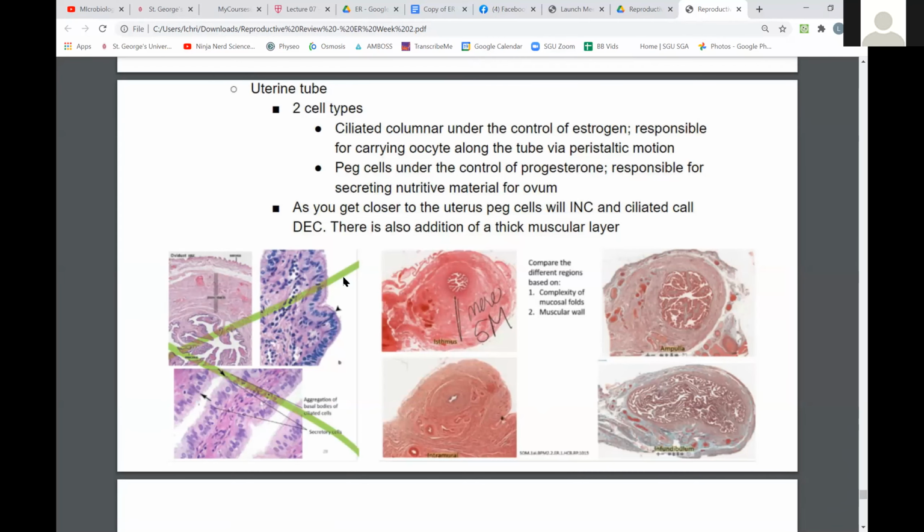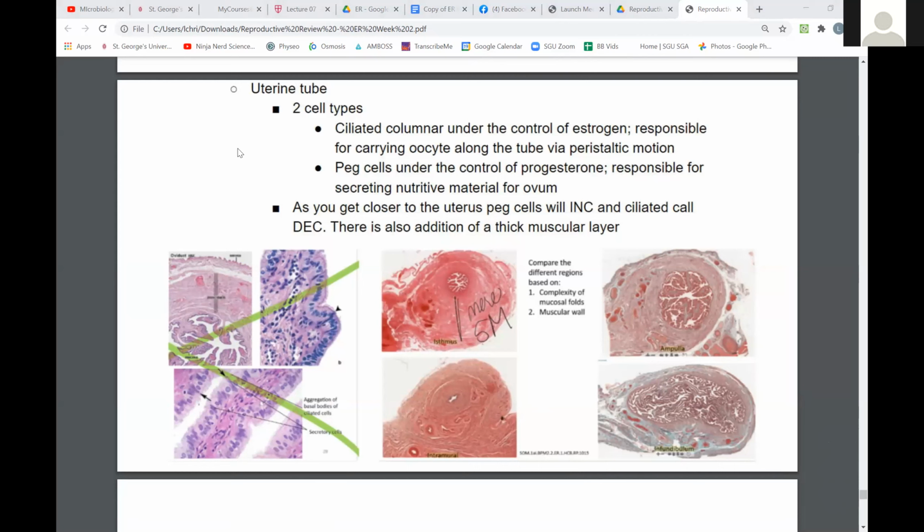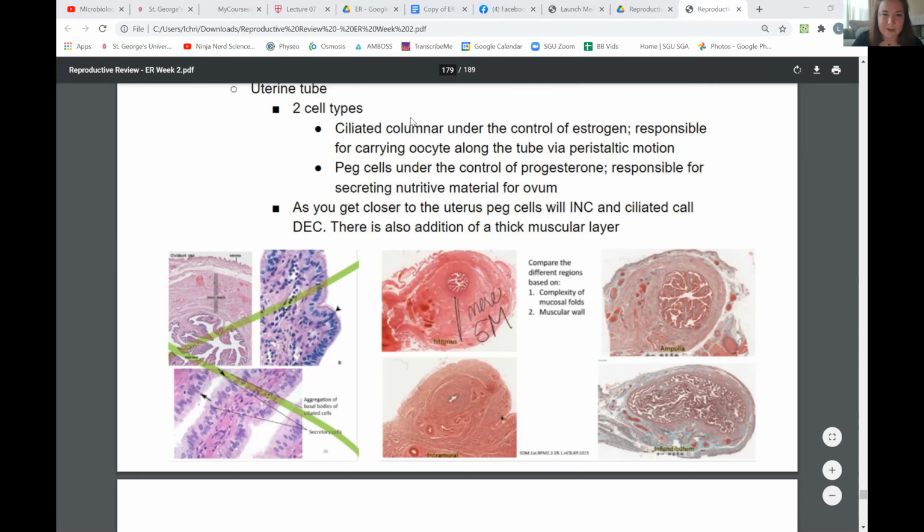Yeah, so the way I remember it is that the intramural portion is really close to the fundus of the uterus, so that would have more smooth muscle. That's the last portion of it. I also look at how big the lumen is getting. As it gets smaller and smaller, you're getting narrower and narrower. The one on the top there is the isthmus, and you can see some of the smooth muscle appearing. Yeah, exactly. You're going to have more smooth muscle closer to the ovary, and then as you get to the uterus, you have less and less smooth muscle, and the lumen area is going to be larger.